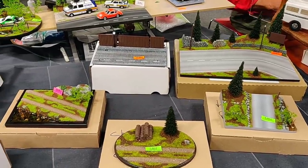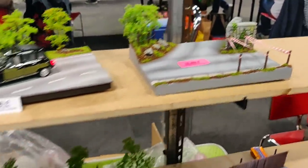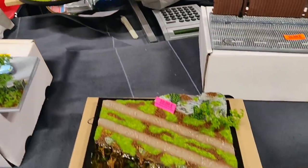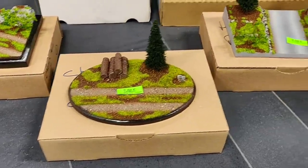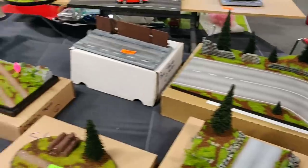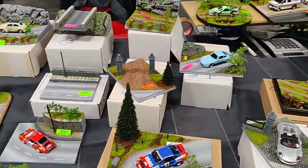Very nice dioramas. And you see also for a reasonable price. This one is 11 euro. This one is 22 euro. 11.50. They're looking really good. I think it's 1:43 scale, but this one you can also use for 1:64, I guess. I don't know about you guys, but I really like dioramas. They bring your diecast alive.